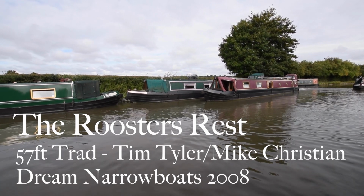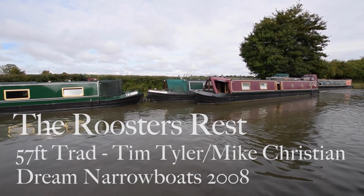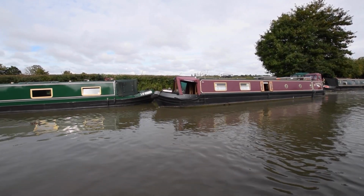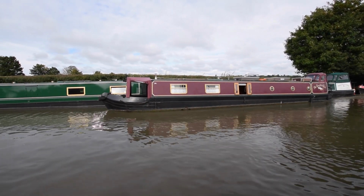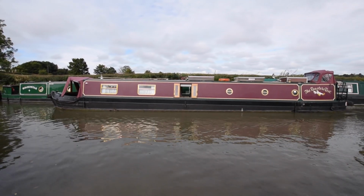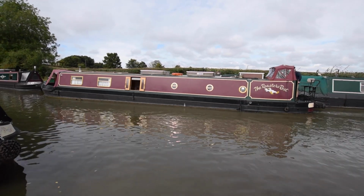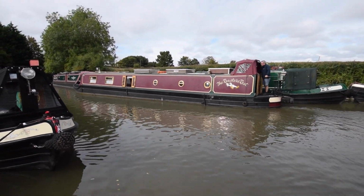There's been a short break in the rain today, and that's allowed us to introduce you to the Roosters Rest. She's a 57-foot trad built in 2008 by Tim Tyler, Mike Christian, and fitted out by Robert Edgley of Dream Narrowboats. She's been really well looked after, having been blacked in June 2023 with 4 new anodes fitted at that time. She's also had the engine serviced in December 2023, and the owner has kept a meticulous record of servicing her every 250 hours.